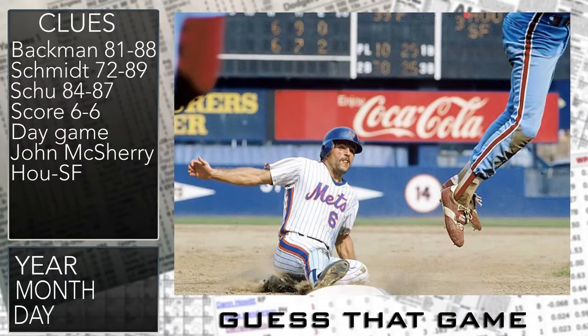So I am very confident here that everything has fallen into place. And I feel safe in saying that this game took place in 1985 in August, and it was the 15th. I even feel more confident in saying that this was the bottom of the 7th inning. Backman would come around to score on the next batter, being Darryl Strawberry, who would knock him in on a fielder's choice, and that is pretty much the story of this picture. I feel pretty confident in that.